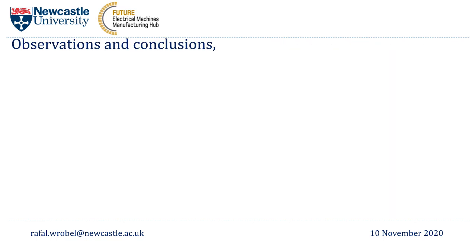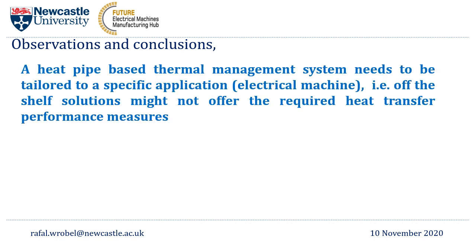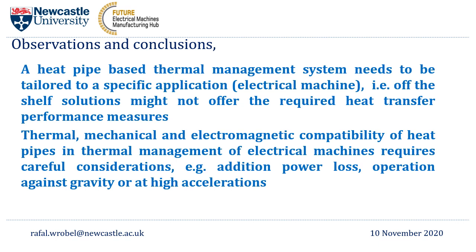And that leads us to the final section of this presentation with some observations and conclusions. Clearly, the use of heat pipes in thermal management of electrical machines needs to be considered from the ground up, with tailored design heat pipe solutions such that specific electrical machine application design requirements are met. The heat pipe compatibility with the electrical machine environment needs some careful consideration also, particularly when a high level of integration of the machine and thermal management system is to be realized.